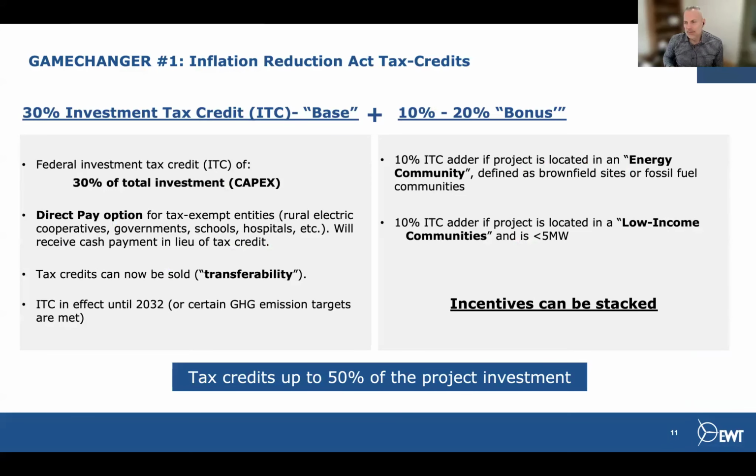Let's jump into incentives. All right, so there are some incentives that are making these projects in the U.S. extraordinarily attractive, and this has never been seen before at this level of incentive. And frankly, I don't expect that we'll ever see it again. It'll taper off. And so let's go over why that's really interesting.